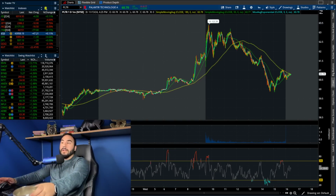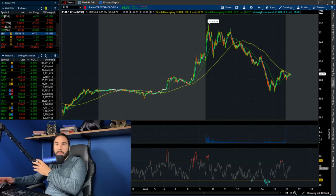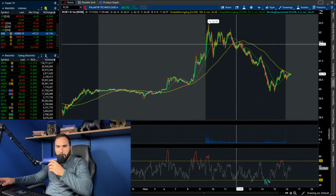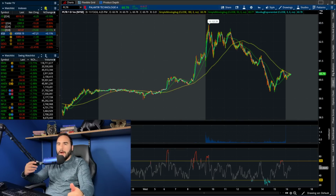All right, so the stock market closed about a half hour ago, so it's about 4:30 p.m. right now on the East Coast. And like I said, Palantir had a nice green day, 1.4% in the green, while the indexes, well, they weren't so green. The NASDAQ went down about 0.1%. The Russell went down almost 1%. The S&P pretty much broke even. And the Dow barely had a green day, up around 0.1%. So not the best day for the indexes.